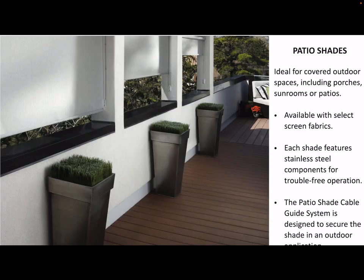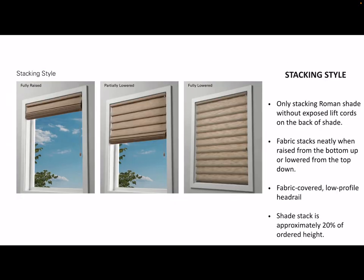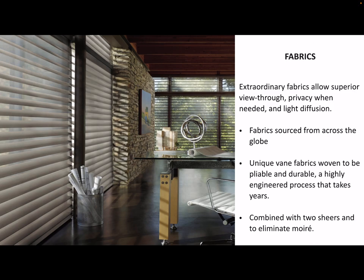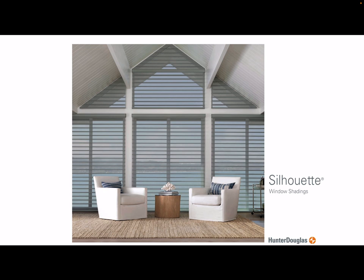Plus they're hard to reach, right? So who's going to open them? Just kidding. So you do have that option, but with something like that, privacy is not your concern. You're looking for the continuity of the look, maybe some light control. Right, that's what I was thinking about. So this is a Vignette too.